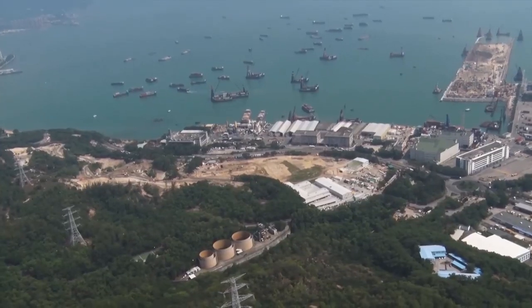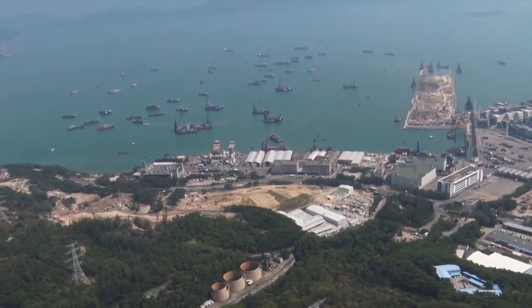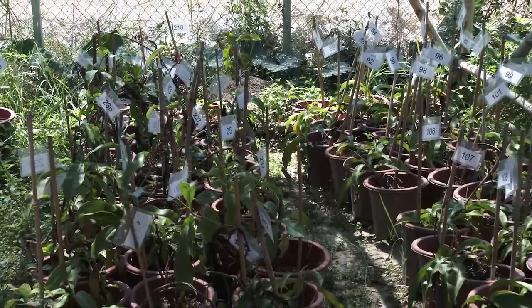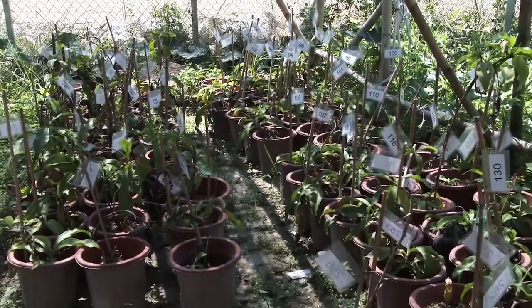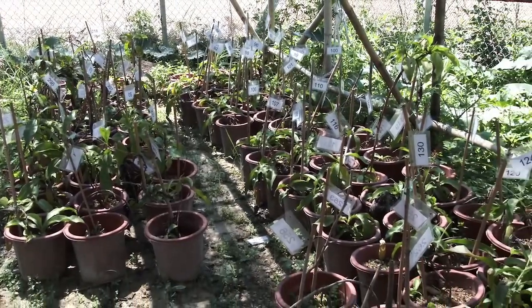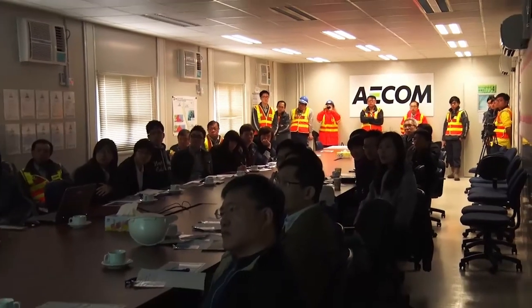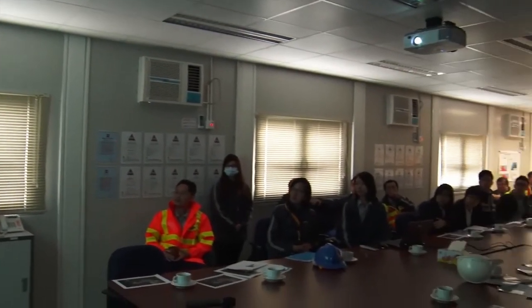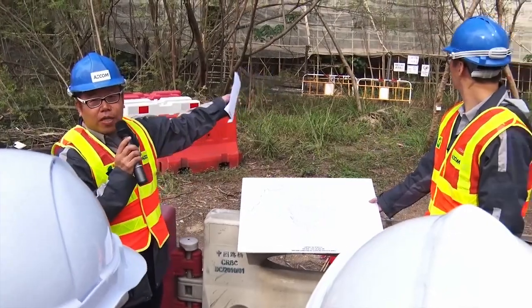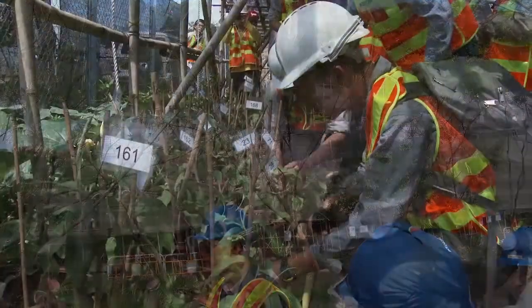The Tuen Mun Chek Lap Kok Link contract endeavors to do its part in protecting the environment, and the protection and transplantation of the pitcher plants is just one of the ways it acts upon this desire. The project team continues to work hard to ensure that the project not only meets its expected completion date, but does so with an awareness and consideration of the environment to improve the future of Hong Kong.